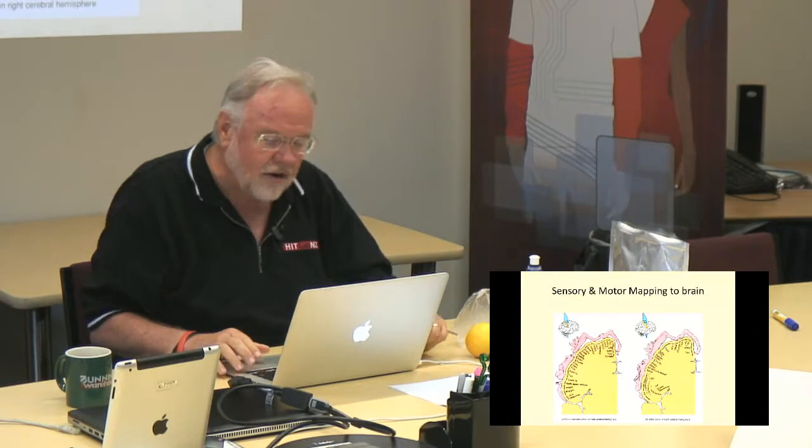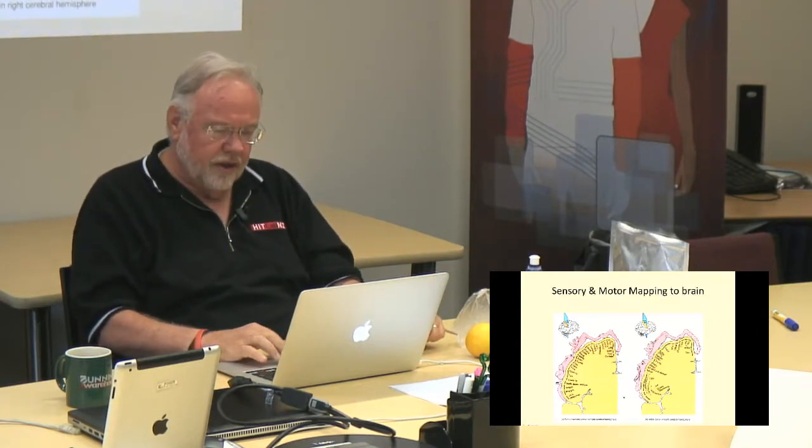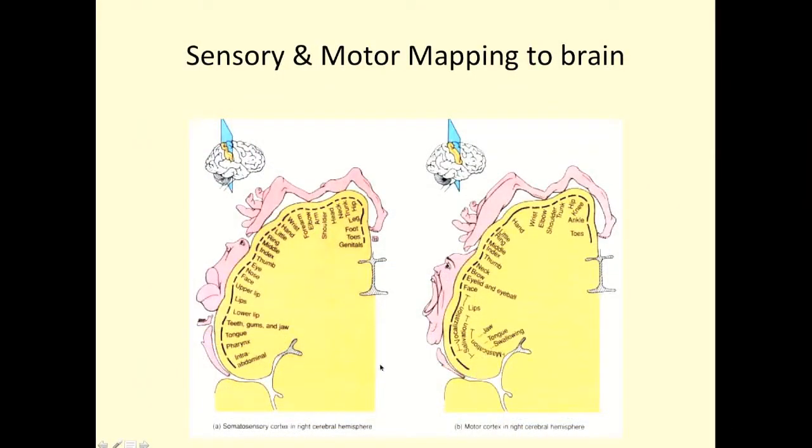Now, if we look at the diagram, here we saw the sensory side. This is the motor control side. You see, it's almost the same thing: we have about as many motor neurons dedicated to these same organs as we had sensors over here. So there's almost a one-to-one mapping of the two.